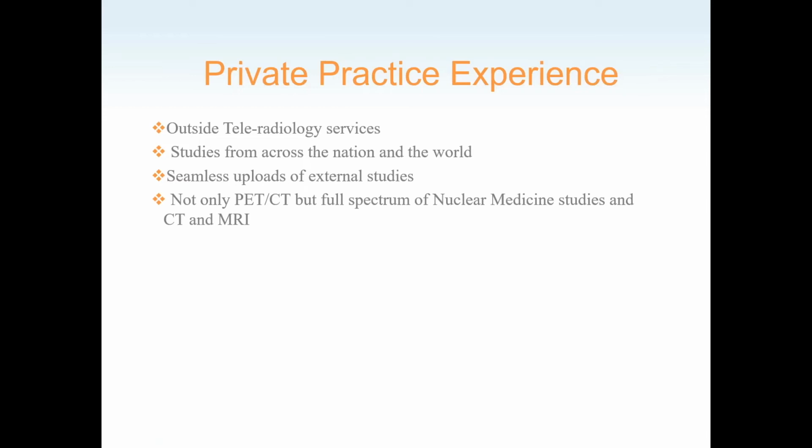Hermes provides seamless uploads of external studies due to its inherent vendor neutrality, where it can work across all camera vendors. This applies not only to PET-CT, but to the full spectrum of nuclear medicine studies and CT and MRI, where CT and MRI can easily be co-registered to optimize functional and anatomic data.